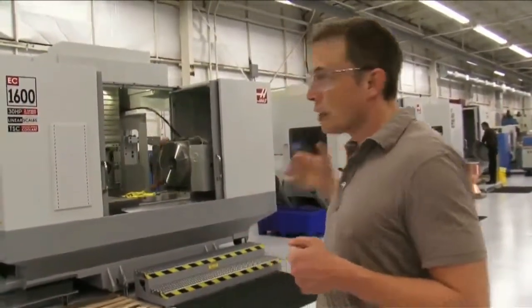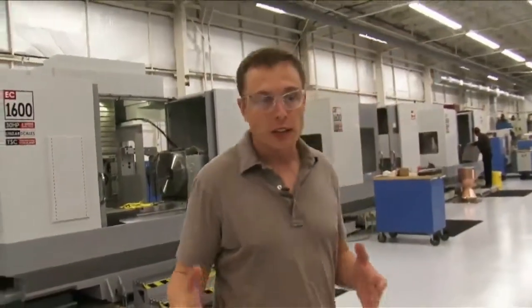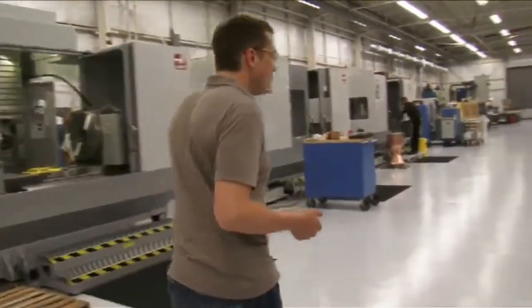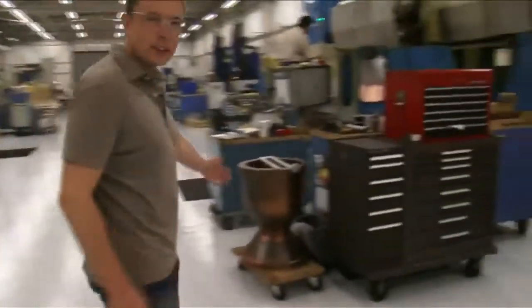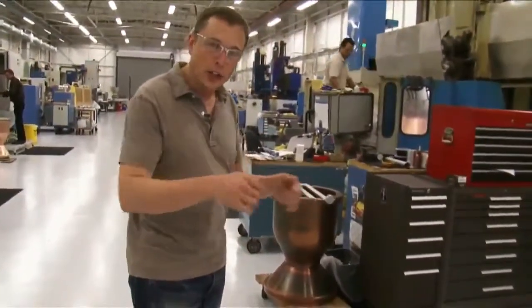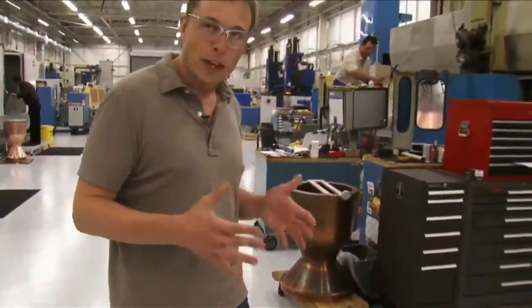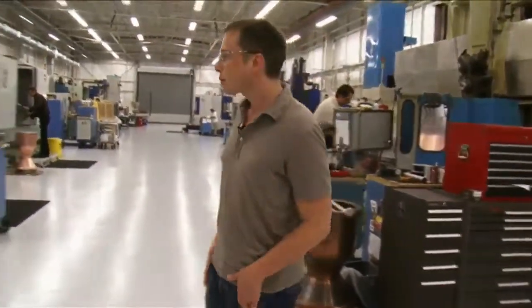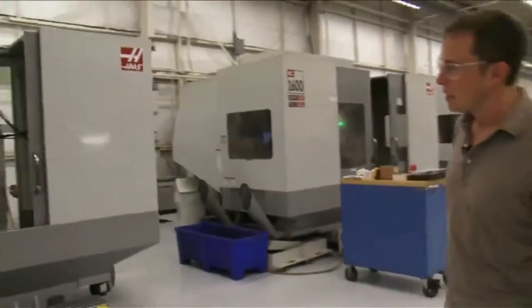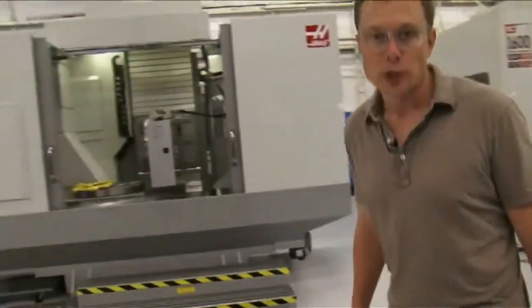And so it's on these machines that the metal is taken from its raw form into the final machined part form. A part like this will come in as a forging, and then it'll get turned and milled and cut, and eventually end up as an engine chamber liner. This is a new machine that just arrived. It's just being tested and put through its paces before we start machining on it.